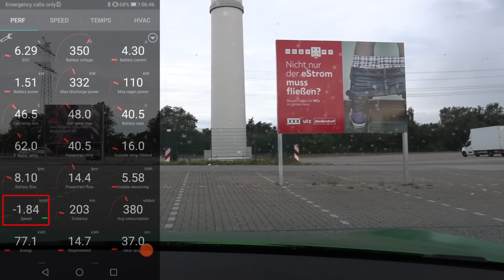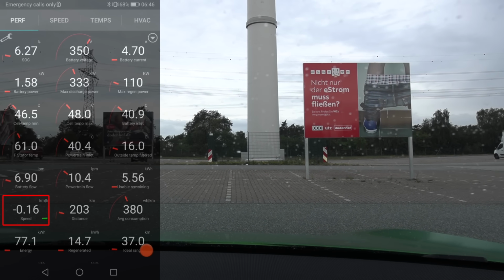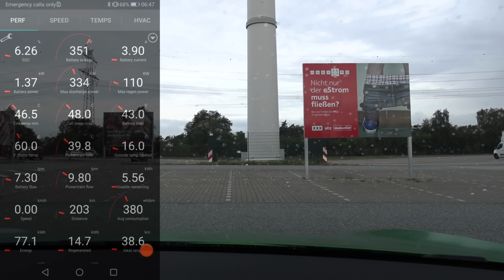And that completes the test. Okay, wait. Before I plug in, I have to write this down. So we started with, from what I remember, I need to correct if I'm right or wrong, 88.8 kilowatt hour. And then we ended up with, you can see here, 5.6 kilowatt hour. But the car reported using 77.1 kilowatt hour. And we drove 203 kilometers. Wow, impressive. I think we have all the numbers we need. Let's plug it in. Just want to see how fast we charge.